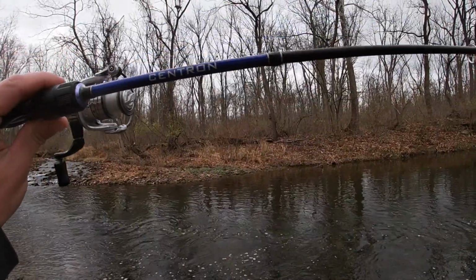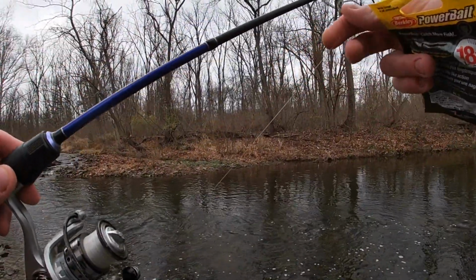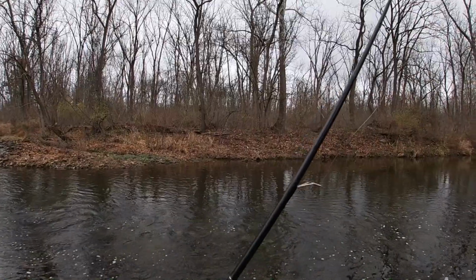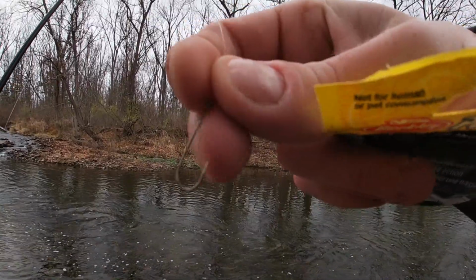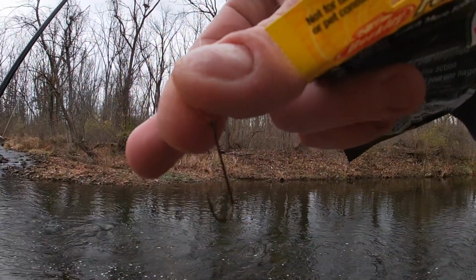Medium power Cast King Centron rod, size 10 Silver Max Abu Garcia reel. I have that all spooled up with some 4-pound monofilament line. And I have a 6-foot long fluorocarbon leader on there that is also 4 pounds. On the end of that, I have a size 7 Aberdeen hook. Very tiny little hook, but the Aberdeen style hook has that little bit of a longer shank on there.